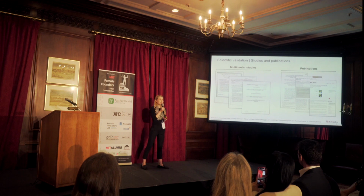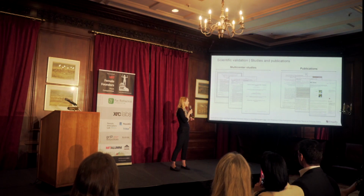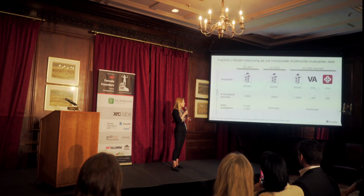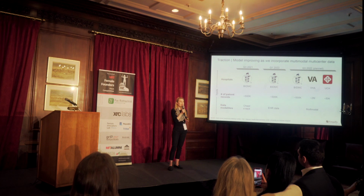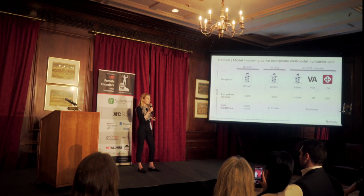We're excited about the partnerships we've built. Our journey began with Beth Israel, and we've recently gotten agreements with the VA at the national level and the University of Colorado Hospital. Our technology has appeared in 2 peer-reviewed publications and been featured in MIT News. Our prototype was built on about 500,000 patient records from Beth Israel, incorporating both chest x-rays and EHR data. We've recently gotten agreements with the VA and UCH to share 2 million patient records and 50,000 patient records, respectively. We've already begun retrospectively testing and enhancing our algorithms and are preparing for prospective pilots next year.